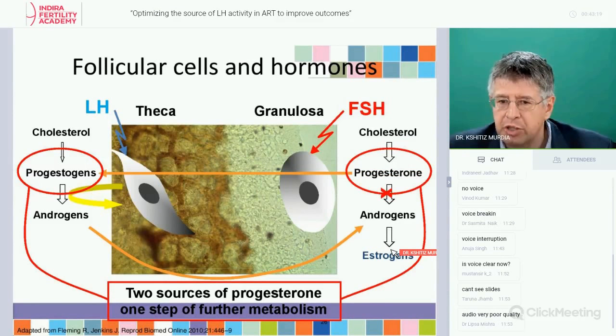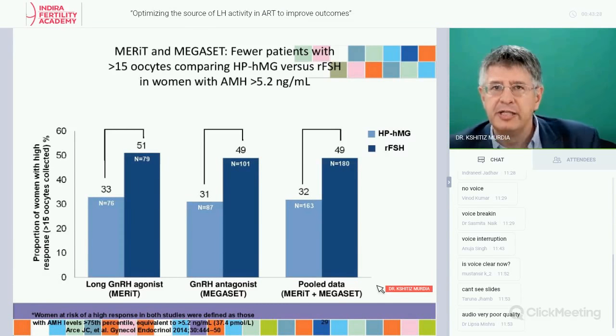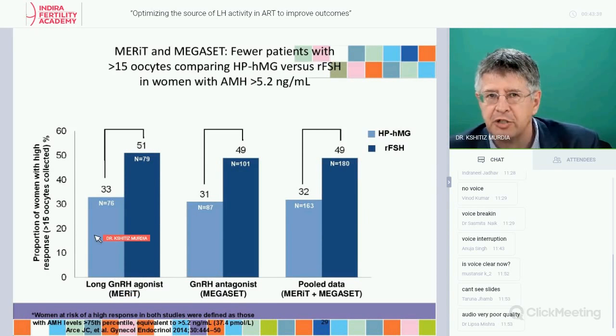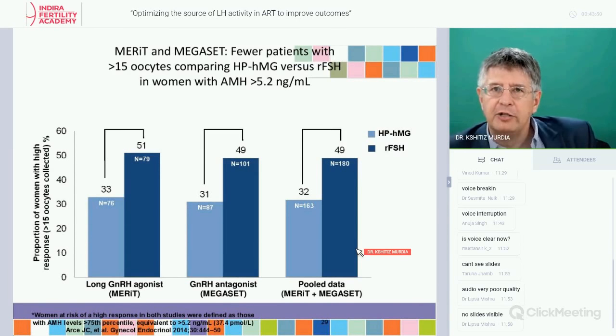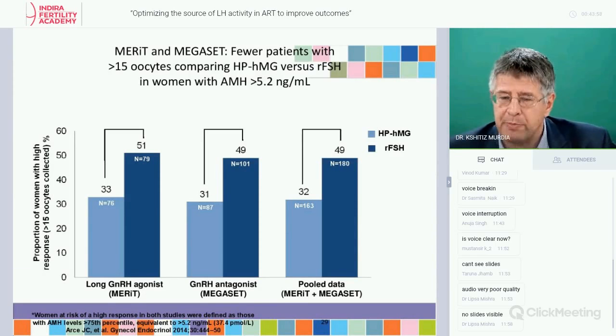And I want to show you a study here that was published some years ago. Here you see clearly a hyper responder. And here you see the slide of this study. The initial study was to look at, these are patients from the MERIT study. That's a randomized study, long protocol, where we compared Menopur with recombinant FSH, Megaset, the same, but in an antagonist protocol, and then the two together. They only took patients who had an AMH of more than 5.2. So really high responders, close to PCO patients.